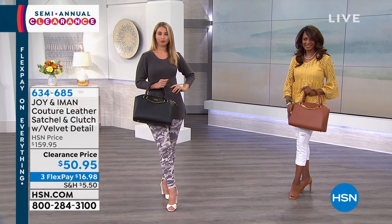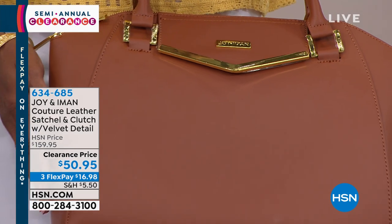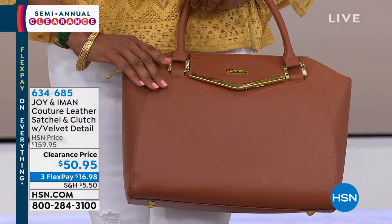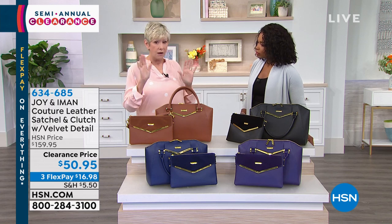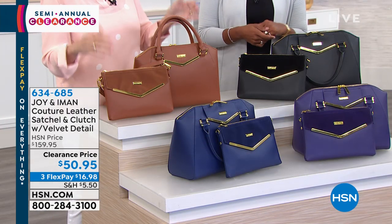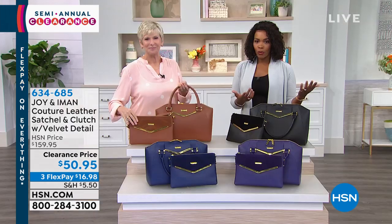But today, the colors that we have left are the classic colors, with a few of you that can grab that beautiful pop of purple. The navy you can wear now with white jeans and maybe red for 4th of July. The cognac is a classic. And of course, that beautiful black. You can never, ever go wrong with having a gorgeous black bag. And you're getting two of them for two for $50.95. And you've got three Flex Pay.